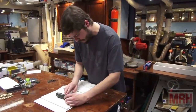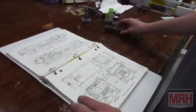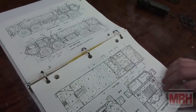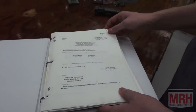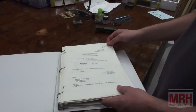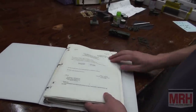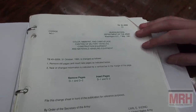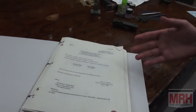Okay, Rad, I see you've got an amazing book there and you're about to disassemble this model. Tell me about this book. This is a U.S. Army paint by numbers book, essentially. It is an official military document. To show you what the front page looks like, this is it: the color markings and camouflage painting of U.S. military vehicles, construction equipment, and material handling equipment. This is straight from the Department of the U.S. Army. A friend of mine from Anniston Army Depot gave me this book because it is a semi-outdated book. There are the older vehicles from the 80s in this book.